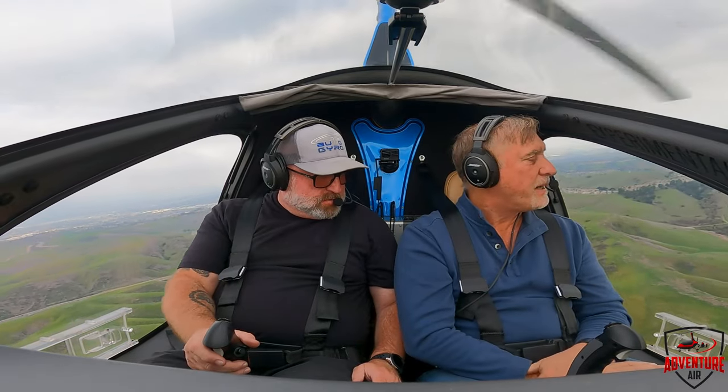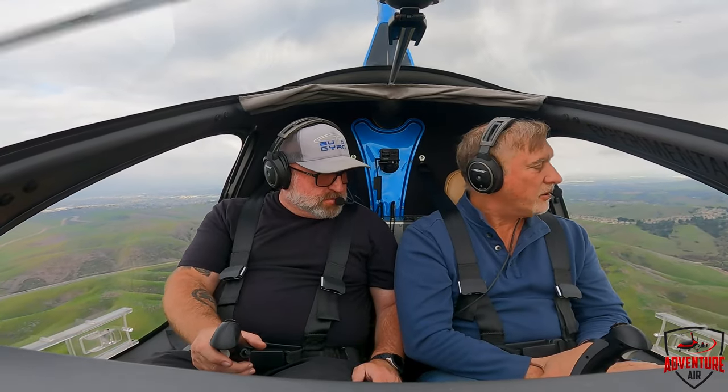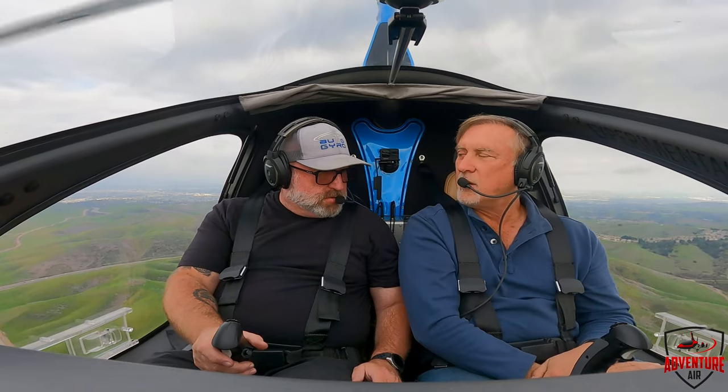Now, the deal with turns around a point is we want to maintain the same distance away from the grain silos all the way around the circle. And we're not quite starting yet. I know you're trying to start, but just wait. Okay.